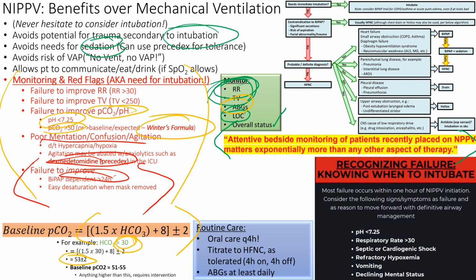You guys want to consider full support where we intubate, put in life support, or are we going to take this mask off? Or do you want to continue it and hope for the best, but we have the risk for aspiration and these other risks, right? So usually BiPAP more than 1 day, it's usually time to intubate, okay? Oftentimes also you take the BiPAP mask off and they desat down to the 70s, that's someone that needs to be intubated, right? That's not someone that's going to be fixed with BiPAP, okay?